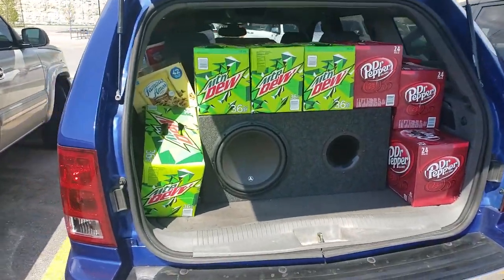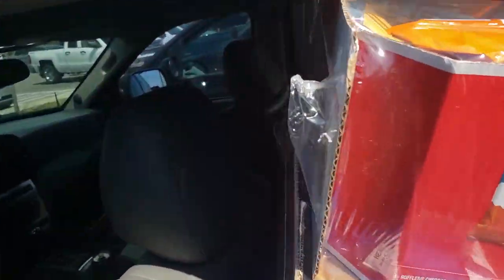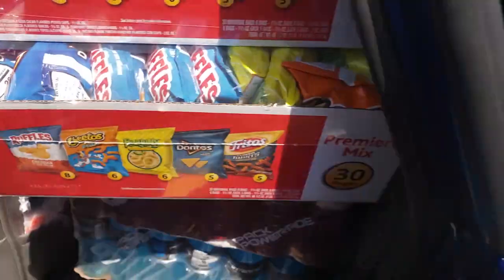Also, we got the Jeep loaded up here. I really need to look into a Ford Transit or something like that, because this is just not cutting it. So if any of you guys are wanting to get into vending, I definitely recommend not running your route in an SRT Cherokee like me.